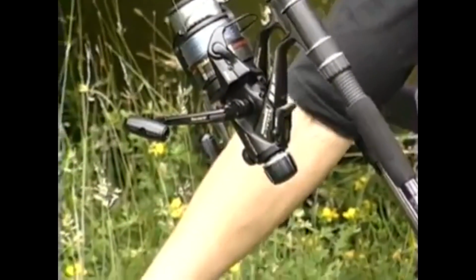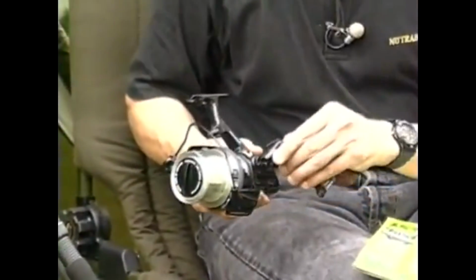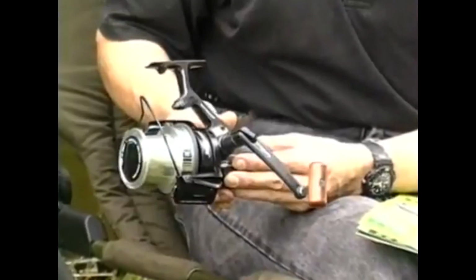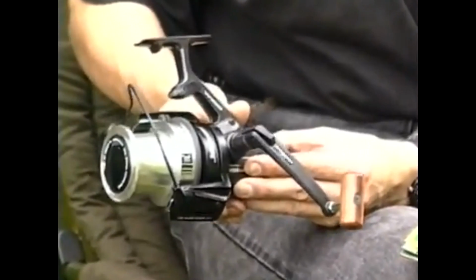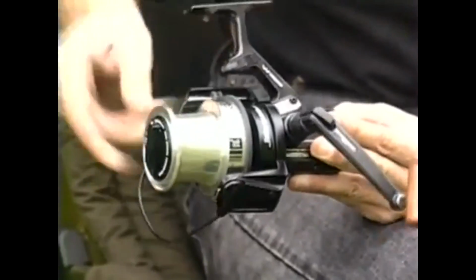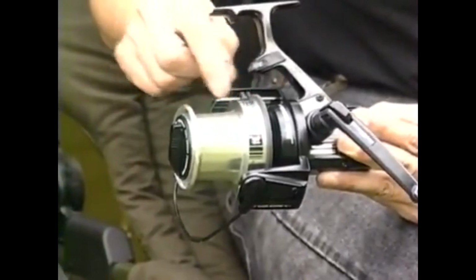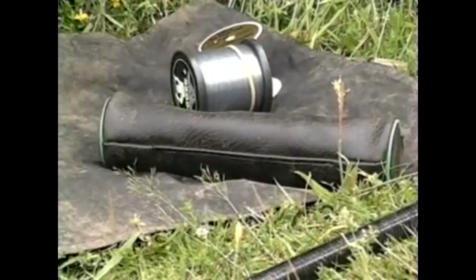Now the top reel, in respect to both of those matters, is a Daiwa SS3000. Now this is an expensive reel. This is around the £200 mark. Unless you're a top grade carp angler fishing at long distance for big fish, you really don't need to use a reel like this. But for long range fishing, you just look at the distance there in comparison to the other reels, you can cast as far as you want and hardly any line will come off. So for long distance fishing, this is an excellent choice.